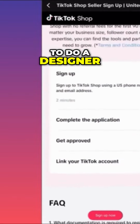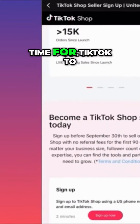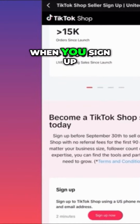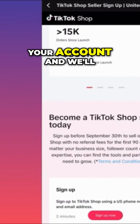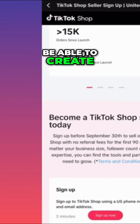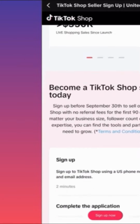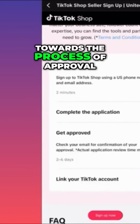All we gotta do is sign up over here, and this is how it works, guys. Essentially, it will take time for TikTok to process your request, and when you sign up, TikTok will generate your account and create a new spreadsheet where you should agree to the terms and conditions, and then you can proceed and start working towards the process of approval.